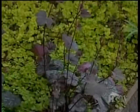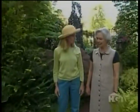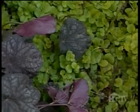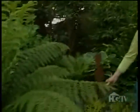I don't usually think of that as an eye popper, except against the golden creeping Jenny. It really is. I think so, and I really like that. I think it's called Cathedral Windows. I think it's an especially beautiful heuchera. And these ferns, I lust after these.